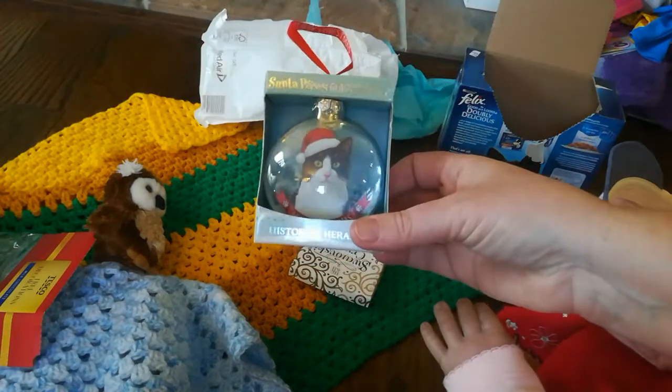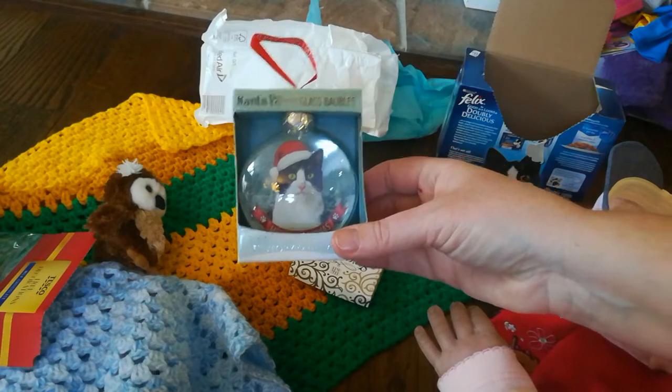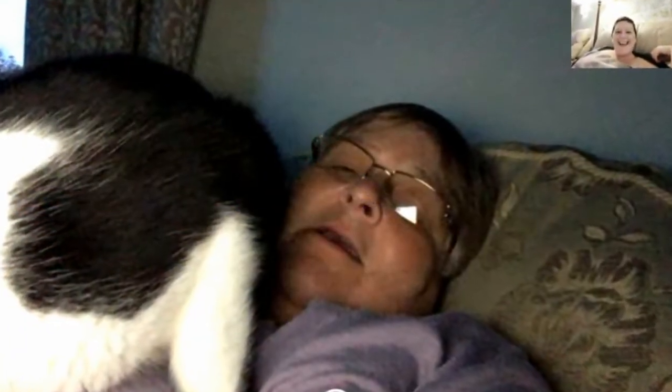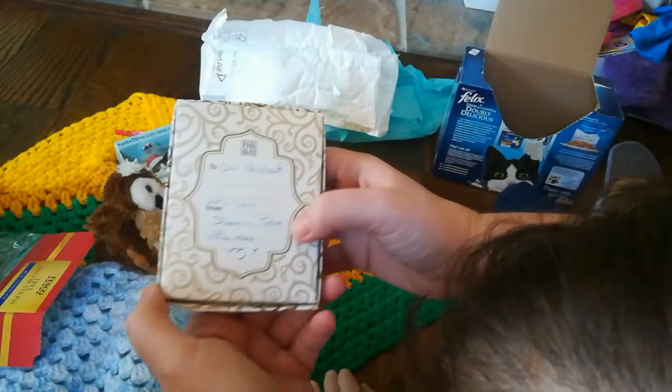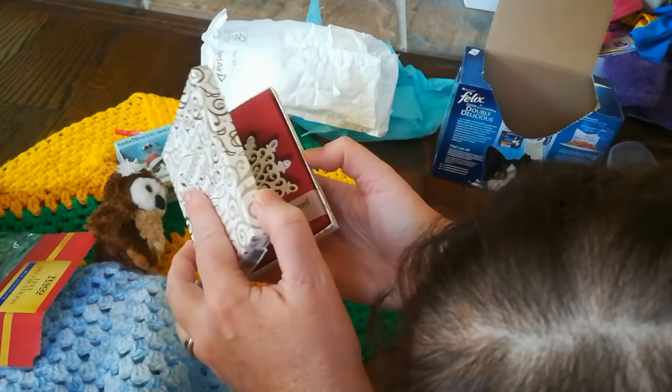Oh, I so can't wait to put my tree up. It's not quite the end of November yet. Oh my gosh. Thanks, Binky. To our bestest. Lots of love, Sheena, John, and the little ones.